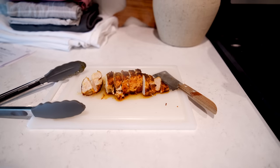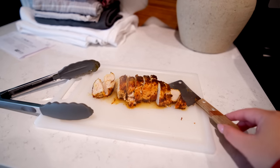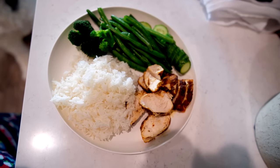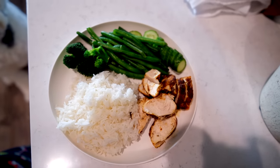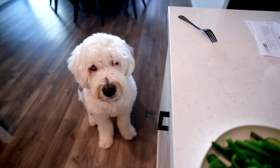Oh my gosh, I wish you guys could be here to smell how good it is. And it's spicy and it's got a kick and it's salty and it's nice. And I'm eating it with beans, broccoli, cucumbers, and rice. Look, you guys, the plate is done. I think that's a little bit too much rice, honestly. I'm not that hungry. I think the chicken is salty, so yeah, I think this will do. Anyways, a big side of veggies, rice, and then chicken.